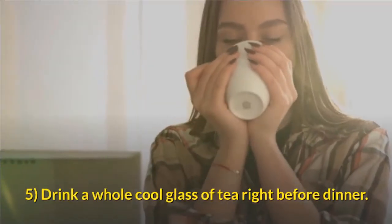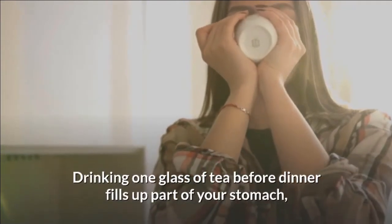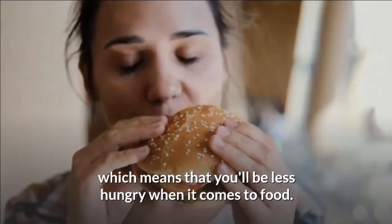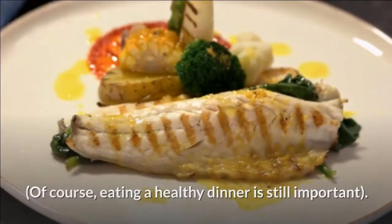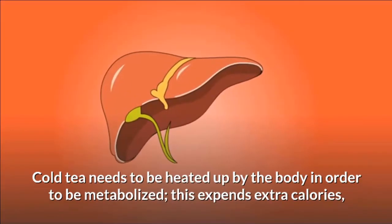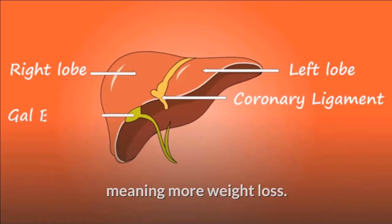5. Drink a whole cool glass of tea right before dinner. Drinking 1 glass of tea before dinner fills up part of your stomach, which means that you'll be less hungry when it comes to food. Of course, eating a healthy dinner is still important. Cool tea is important too. Cold tea needs to be heated up by the body in order to be metabolized. This expends extra calories, meaning more weight loss.